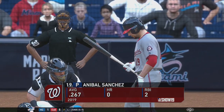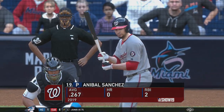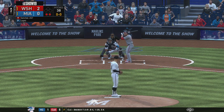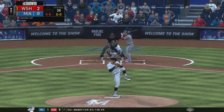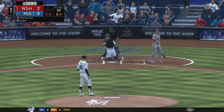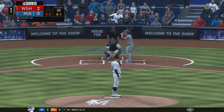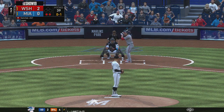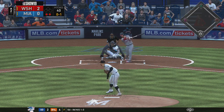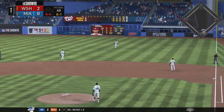Batting ninth, the pitcher. Stepping in, Anibal Sanchez. He'll get to take his first cuts here. Here it comes. To the left side, but it's well foul. One-one count. Here's the pitch. This one's flared off to the right side.